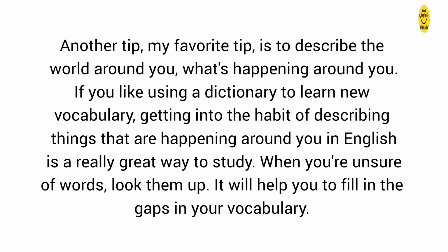Another tip, my favorite tip, is to describe the world around you, what's happening around you. If you like using a dictionary to learn new vocabulary, getting into the habit of describing things that are happening around you in English is a really great way to study. When you're unsure of words, look them up. It will help you to fill in the gaps in your vocabulary.